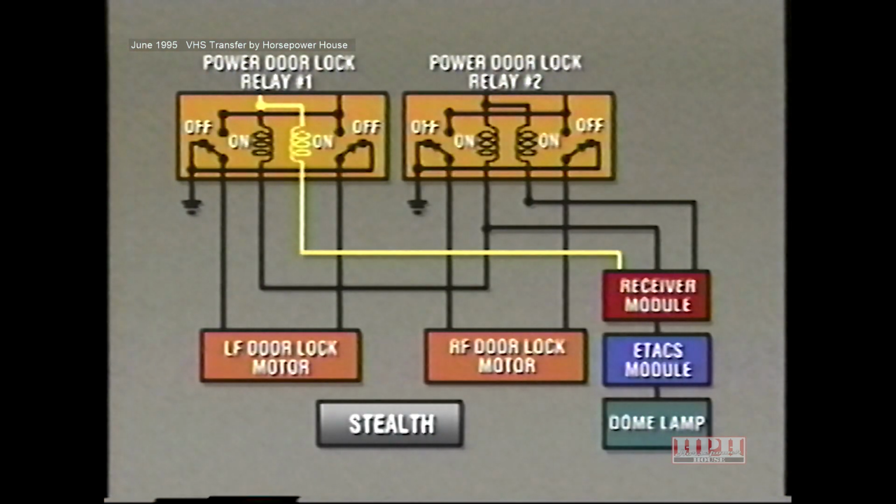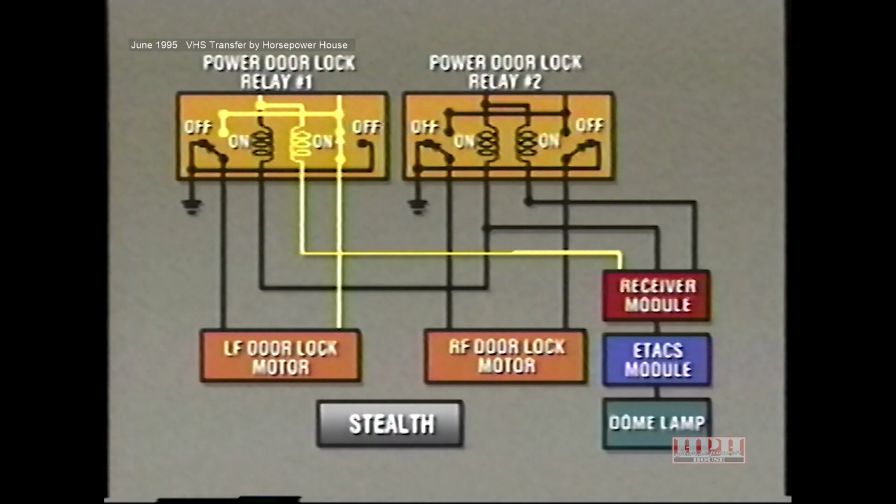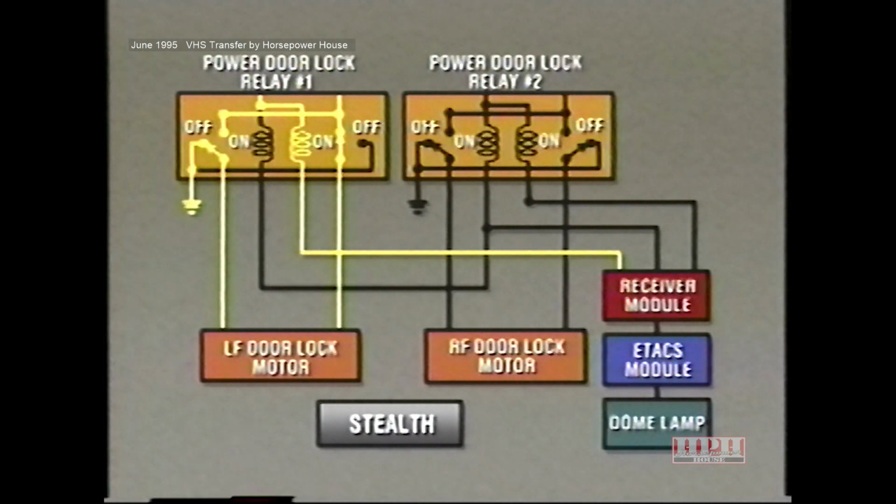Pressing the unlock button once signals the receiver module to ground one of the coils in power door lock relay 1 and connects one side of the driver's door lock motor to power, causing the driver's door to unlock. The driver's door lock motor grounds through the other side of the relay. At the same time, the receiver module signals the ETACS module, which turns on the dome lamp for 3 seconds.